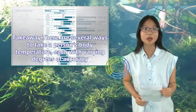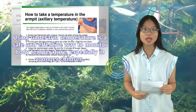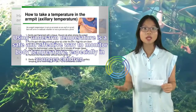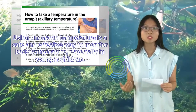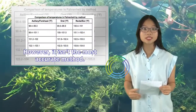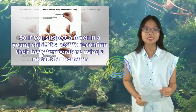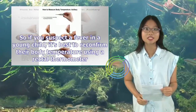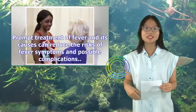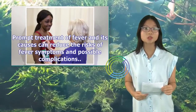Takeaway: there are several ways to take a person's body temperature, each with varying degrees of accuracy. Using underarm temperature is a safe and effective way to monitor body temperature, especially in younger children. However, it isn't the most accurate method. So if you suspect a fever in a young child, it's best to reconfirm their body temperature using a rectal thermometer. Prompt treatment of fever and its causes can reduce the risks of fever symptoms and possible complications.